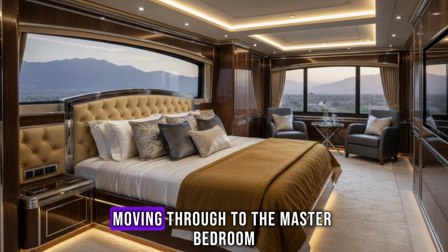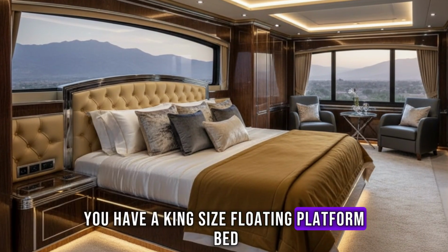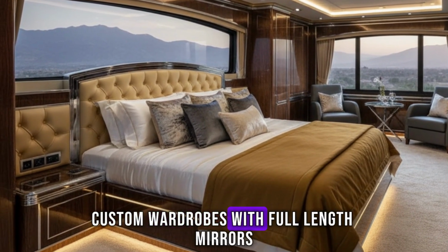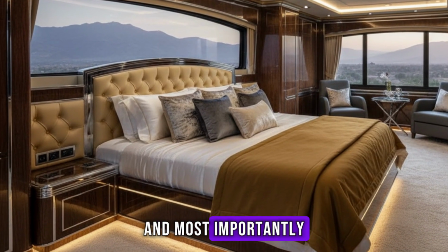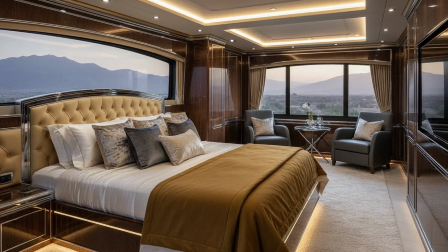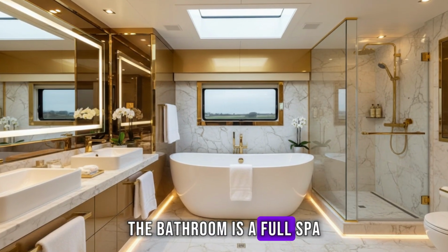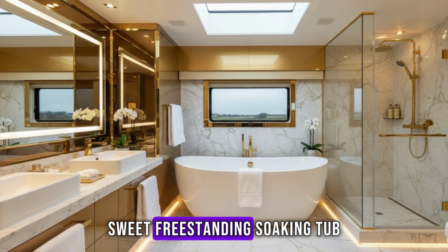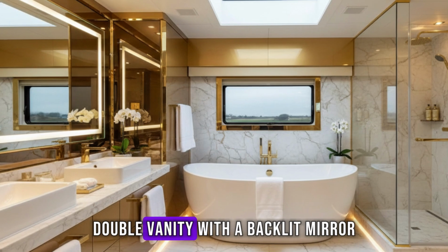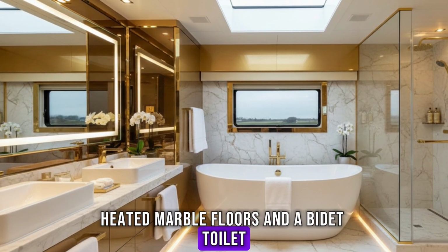Moving through to the master bedroom, you have a king-size floating platform bed with a tufted leather headboard, silk bedding, custom wardrobes with full-length mirrors, and most importantly, panoramic windows on both sides so you wake up with whatever incredible landscape surrounds you. The bathroom is a full spa suite, freestanding soaking tub, a rain shower with body jets, double vanity with a backlit mirror, heated marble floors, and a bidet toilet.